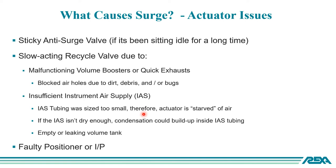Another cause that could lead to surge is also insufficient air supply. If the anti-surge valve is far away from the instrument air compressor, if that recycle valve is not getting enough air, you could be starving the actuator of air, and therefore it won't be able to operate appropriately. If that actuator has been fitted with a volume tank, and for whatever reason the volume tank is leaking, or an operator left the valve open, then it won't have enough air for the recycle valve to use when it needs to, right?